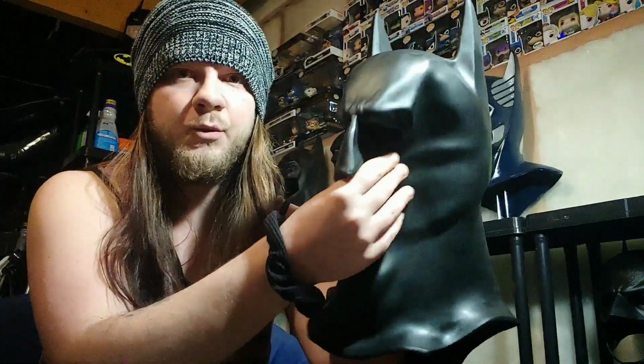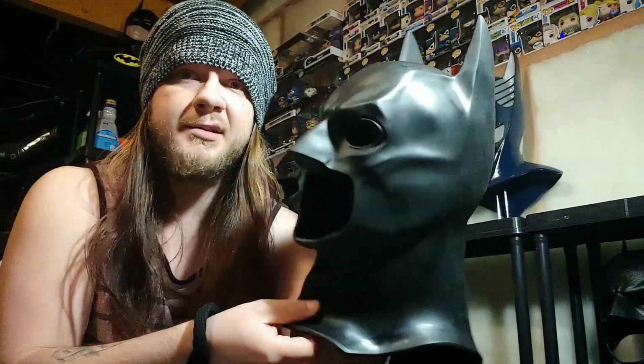And it's just a really, really nice display piece or a nice cosplay piece for your collection. It's really lightweight. It's made of urethane rubber, like most cowls. And yeah, it's really well priced as well. Fanatic Effects is always the one to go to for your first Batman cowl. He has the best prices. They are unbeatable, and his quality is just as amazing as anyone else that offers these.